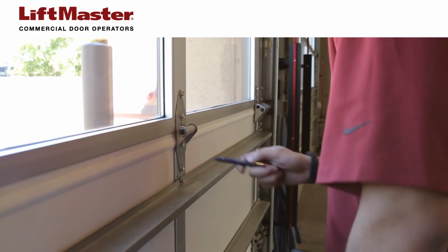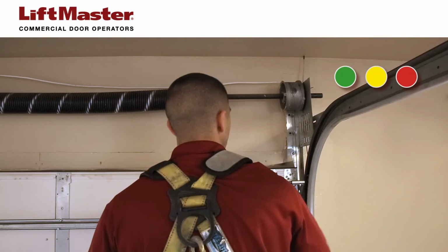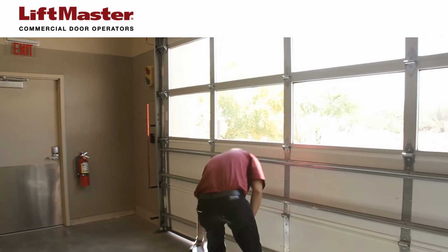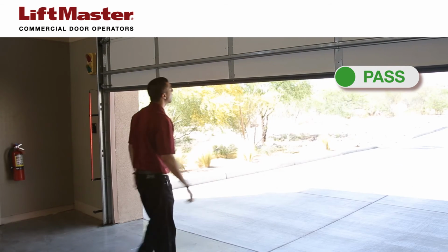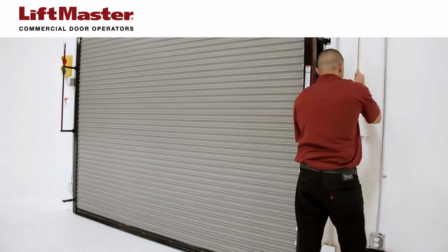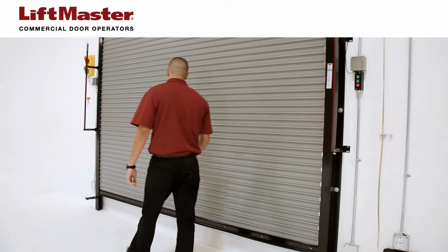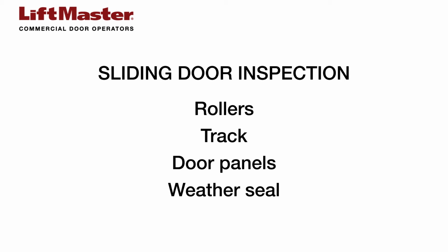Check for the following in sectional commercial door installations. Inspect hinges, rollers, track, cables, drums, torsion bars, and springs. Also check for a balanced door that opens smoothly to the fully open position and closes flush to the floor. For rolling and grill commercial door installations, inspect end guides and locks, slats, and the hood. Also check for a balanced door that opens smoothly to the fully open position and closes flush to the floor. For sliding commercial door installations, inspect rollers, track, door panels, and the weather seal.